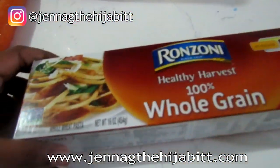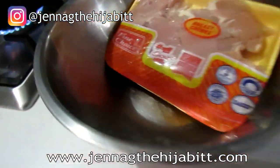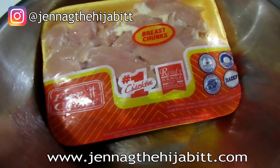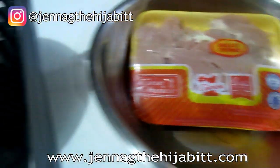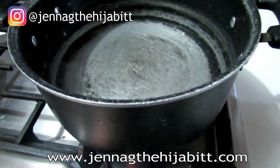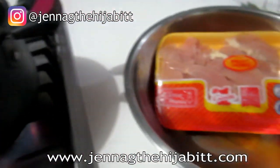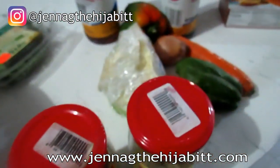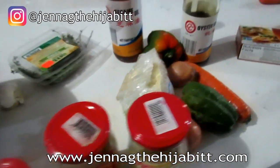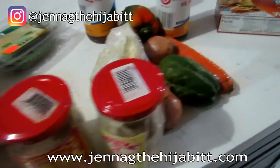I'm not going to be using the full box in this, I'll just use half, and I could use half the amount of this chicken breast chunk as well. We have the water heating here, waiting for that to come to a boil, and then I'm going to add the linguine to it, and then I'll just cut up everything, prepare it, and just throw everything in one pot. One of those days you just don't know what to make in the kitchen.